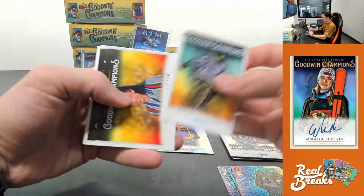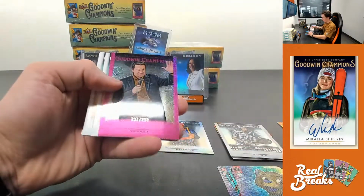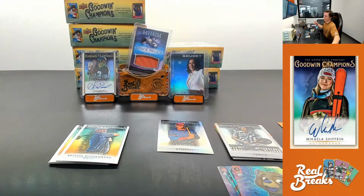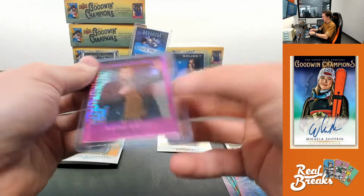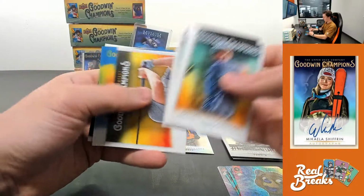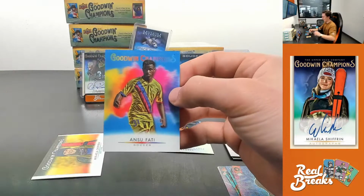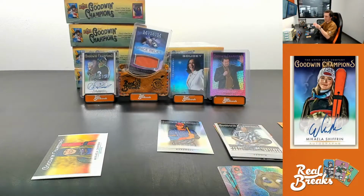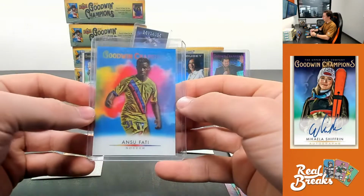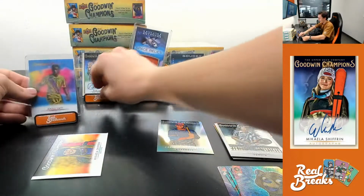The Bear. And Wayne Gretzky out of 299. Gretz is going to the hockey spot, and DC Shin, 237 of 299, with Ansu Fati Lenticular 3D. Soccer spots to Matthew Benenato with the Bounty Program scratch off on the back.